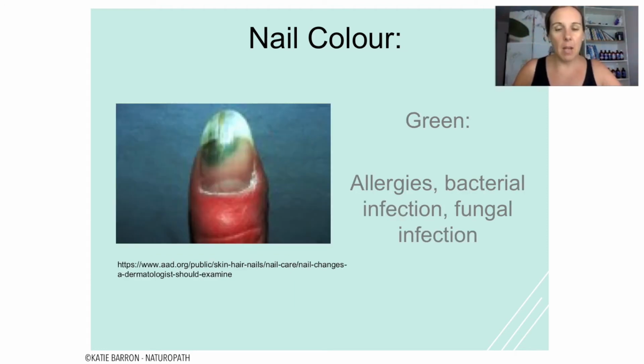Green is, obviously, quite an extreme picture, but it's to show you what it can look like. And here we're thinking about allergies, and we're thinking about, obviously, fungal infections, be it acute or systemic, and also bacterial infections. As you can imagine, we're thinking about blood poisoning, so septicemia, which could be associated with wounds and things like that. But also it is actually present in quite serious emphysema.